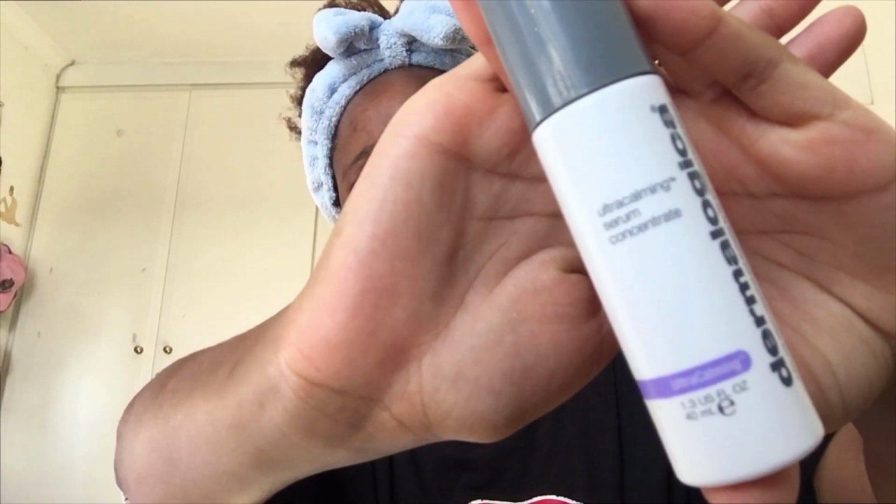I don't know what this vitamin C serum is. So what I'm gonna do is take the ultra calming serum concentrate from Dermalogica as well. This is not mine. It's my mom's. But I'm using it. What does it even say? It says the solution for skin sensitivity, the super concentrated serum helps calm, restore, and defend sensitized skin. And then there's a lot of words after that, but it's too long. So I'm going to put a little bit like that. Woo! And just put it on. Okay.